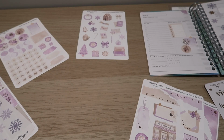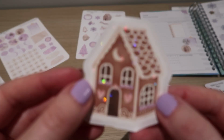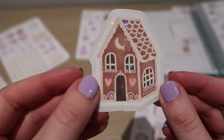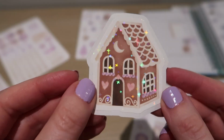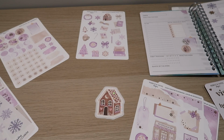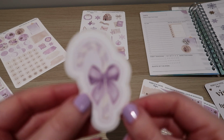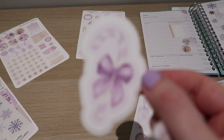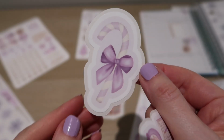While we're on single stickers, I'll also show you Little Gingerbread House. Oh, I love this so much. It's so cute. I love it. It was so difficult to get right, because I wanted it to look, you know, not perfect, but also not too weird. We also got the candy cane. This is a sample in the focus, sample in the gloss.